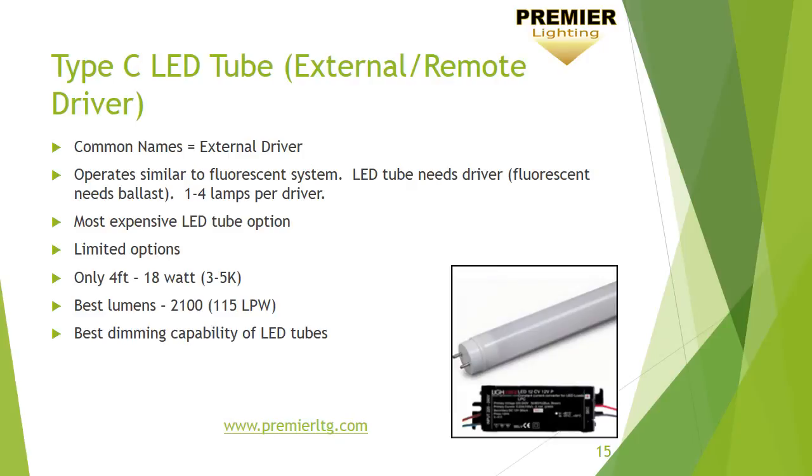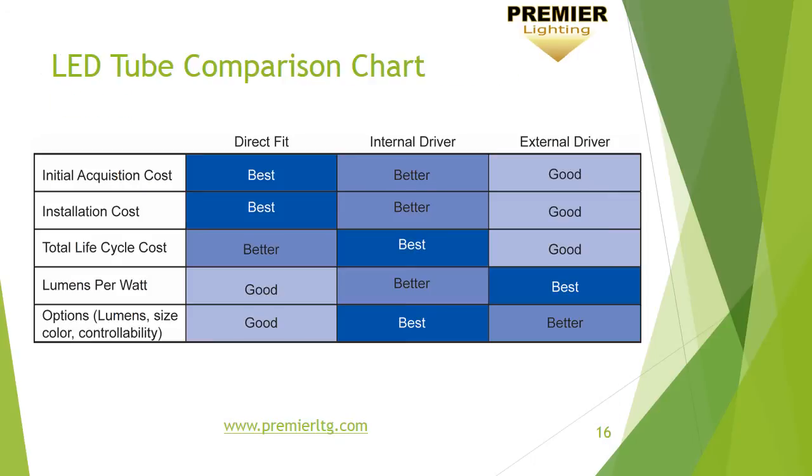Now here's a comparison chart showing the 3 options and saying good, better, best. They all have their pluses and minuses, and you can see direct fit is the first category, internal driver, second category an external driver, third category, again, A, B, and C. It shows you the initial acquisition cost, the installation cost, the total life cycle cost, lumens per watt, and the options available. Now, as a company, we're selling mostly the Type B internal driver, and this chart gives you a good indication of why that is.